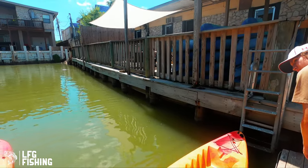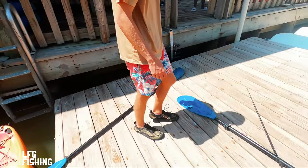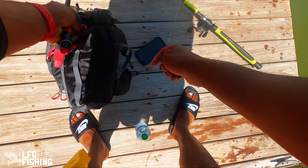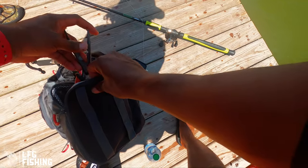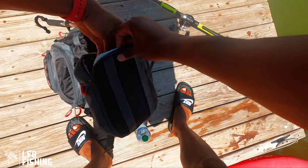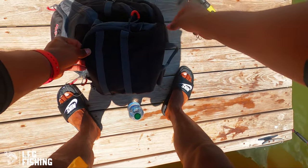Really, got everything you needed. Everything, everything but live bait. That's what I was missing. And I look back, we had an anchor in there. I didn't even know that. I had a whole anchor, didn't even know it. Could have been anchoring off. That was pretty good.